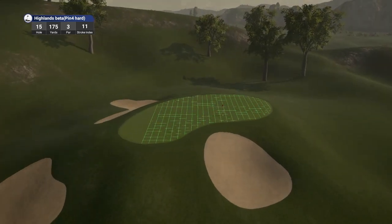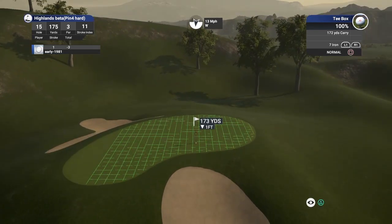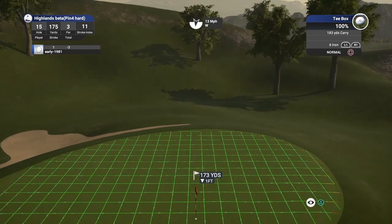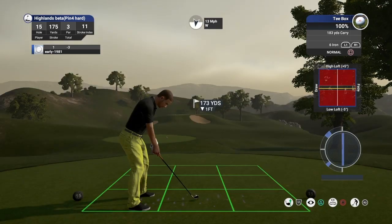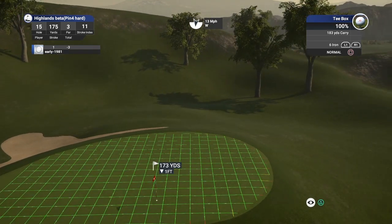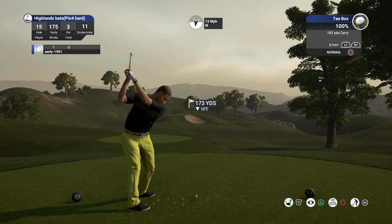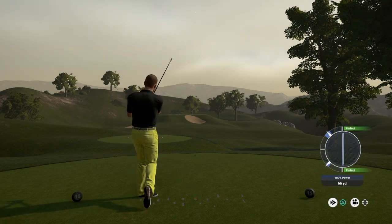Hole 15, par 3, 175 yards, stroke index 11. Let's look at this pin. Brutal. Right on the edge of the green, 13 mile per hour wind holding us up here. So we're going to de-loft this 6 iron and just try and kick this on from the light rough. Surely we've got enough club to get past the bunker here. Love to kick on from the light rough. It's the only way we're going to get it close to the pin.